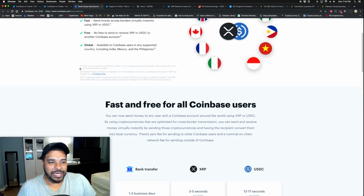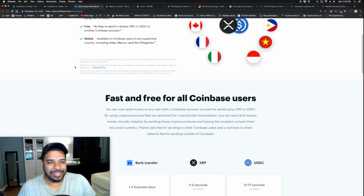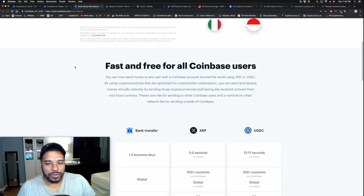This is very interesting. Now, they have some fine writing here. Let me read it to you. This is not a money remittance. Rather, it is a cryptocurrency transaction with conversion into the local currency after receipt. Network fees charged on transfers to non-Coinbase accounts. Purchases and sales of XRP are subject to a Coinbase fee. In countries where Coinbase does not support the local currency, recipients need to transfer their XRP/USDC to an exchange that supports exchanges from XRP/USDC to a local currency.